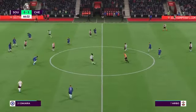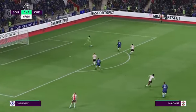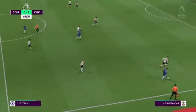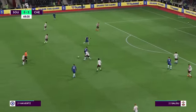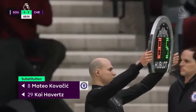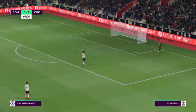Well, they couldn't keep it. Ziyech. Mount. And now Havertz. Opportunity it is. A really good chance for him, but he'd love to have that moment back, Stuart. Well, in those situations, you expect him to score or at least make the goalkeeper work. Kai Havertz to be replaced by number 5, Jorginho, and number 9, Pierre-Emerick Aubameyang.